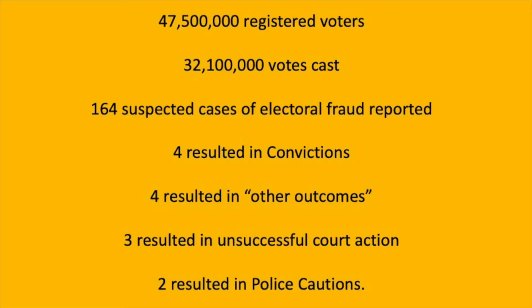The last UK-wide election was the UK general election in 2019. There were 47.5 million registered voters. There were 32.1 million votes cast. There were 164 cases of voter fraud reported. 4 resulted in convictions, 4 resulted in other outcomes, 3 resulted in court action which was lost, and 2 resulted in police cautions.